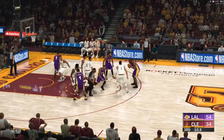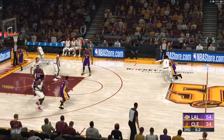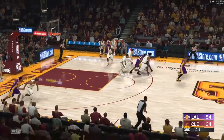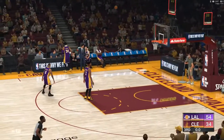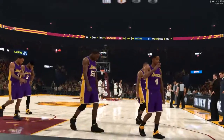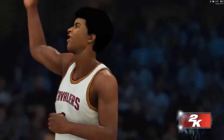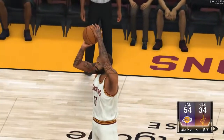And the Lakers have possession. Here is Lillard. It's stolen by Green. And as we conclude the third quarter, pretty much a blowout. It's been a one-sided affair. Los Angeles on top, opening up a huge gap. It's the NBA on 2K Sports from Cleveland.